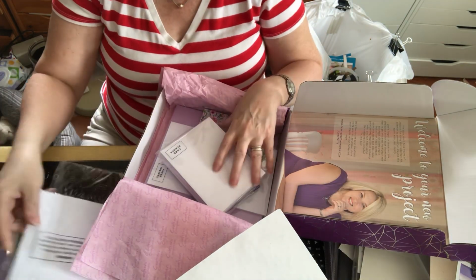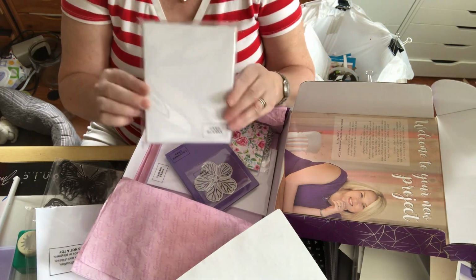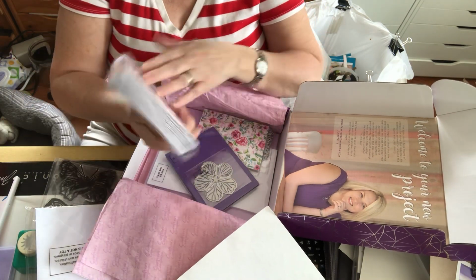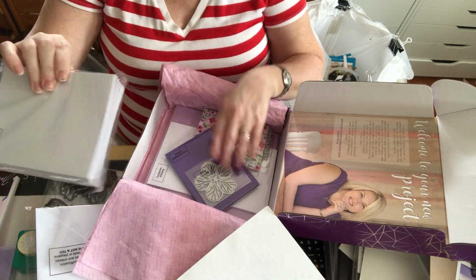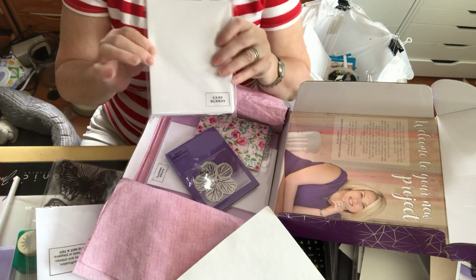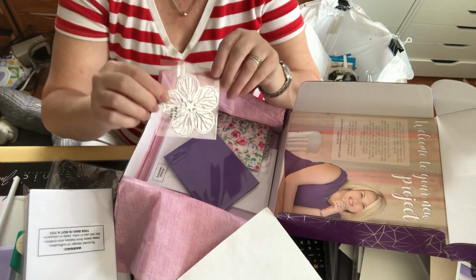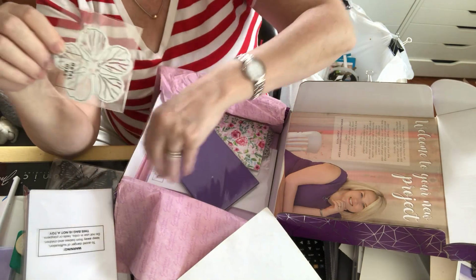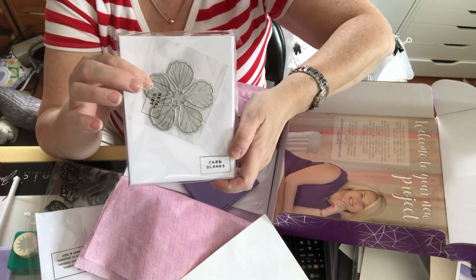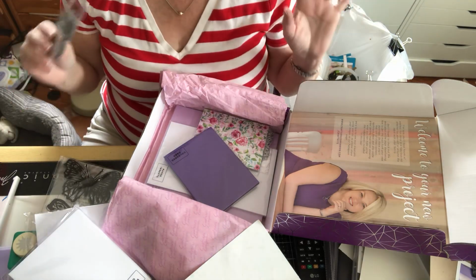Again, you can't have too many of those. And we have 4 1/4 by 5 1/2 card blanks, and there's a lot. 3, 6, 9, 10, 12, 13. I think there's like 20. Oh, we even get the die cut for the flowers. I mean, her boxes are packed.